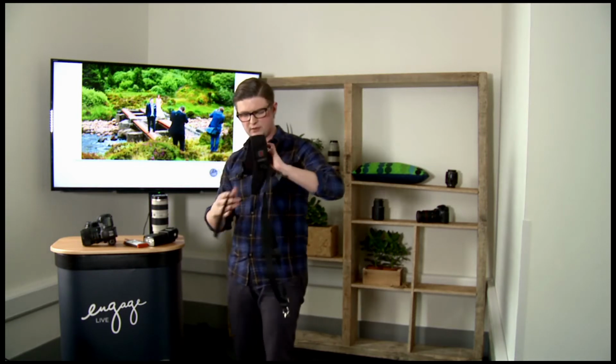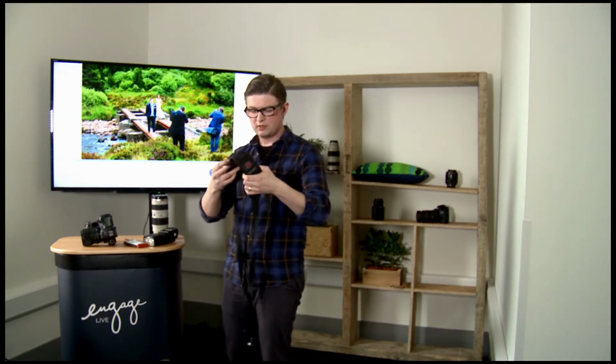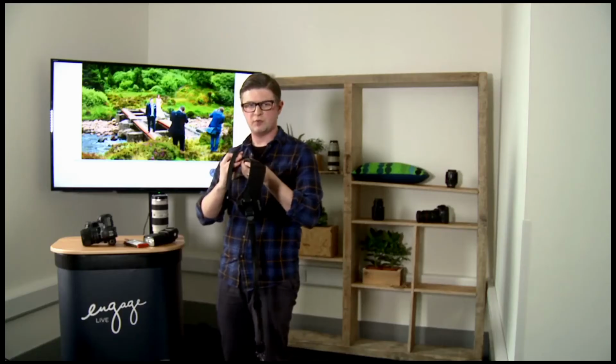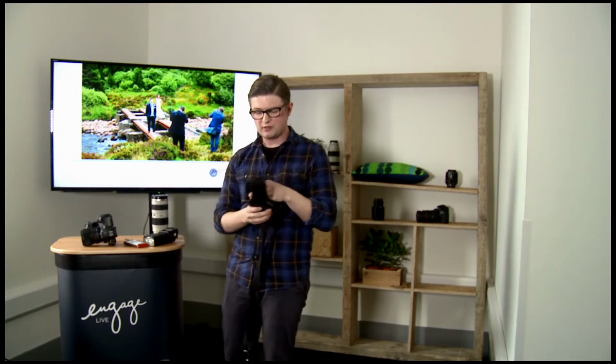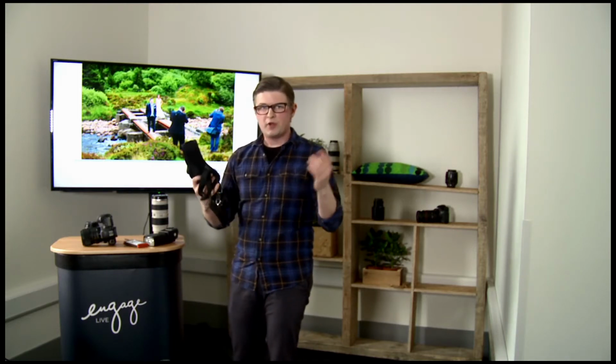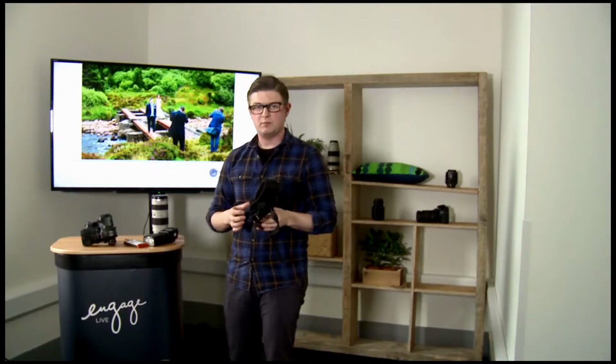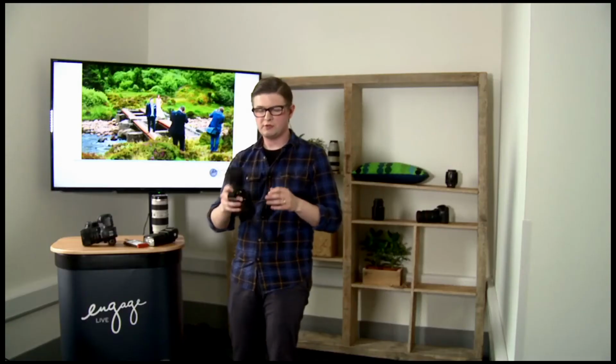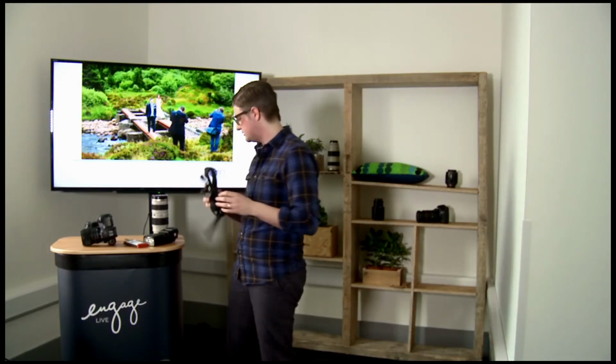Strap, I have the Black Rapid, and this is the sport version, so it has the underarm sling. This keeps everything in place, because like I said, I'm usually running about from one end to the other all the time, and as a second shooter as well, you're carrying bags and things, so to have a nice camera strap that's comfortable and secure, it does the job, so that's it.